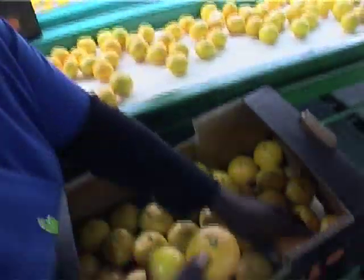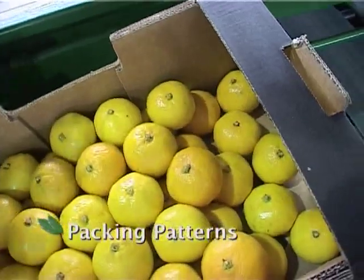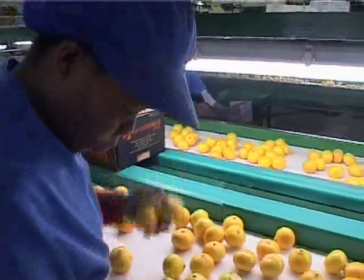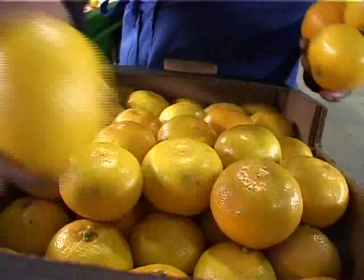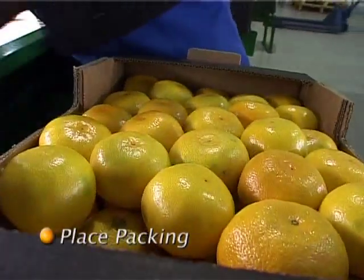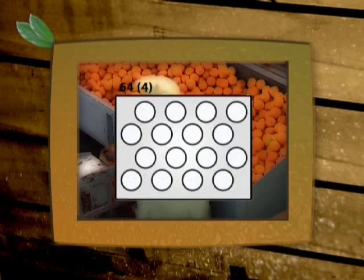A very important market specification that has to do particularly with packing is the packing pattern. To fit the right number of fruit into a specific carton, you need to pack it in a certain way. Using a packing pattern also makes the carton look neat. Packing fruit in such a pattern is called place packing. Here are a few examples of packing diagrams.